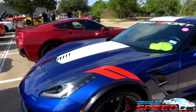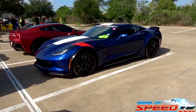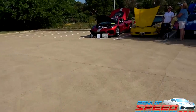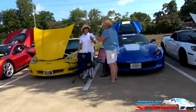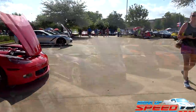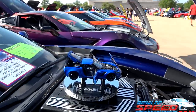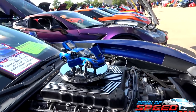That is awesome. You guys know I love the Captain America Grand Sport color scheme. What a beauty. What a beautiful C5. Now this is awesome. Beautiful C7 Z06, and check this out. I think I need this for Brink of Speed. Captain America would look great on top of that turntable. That is neat.